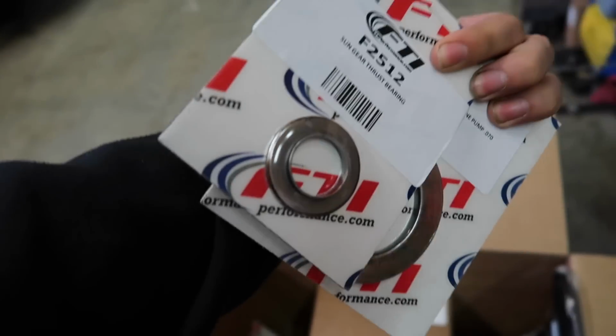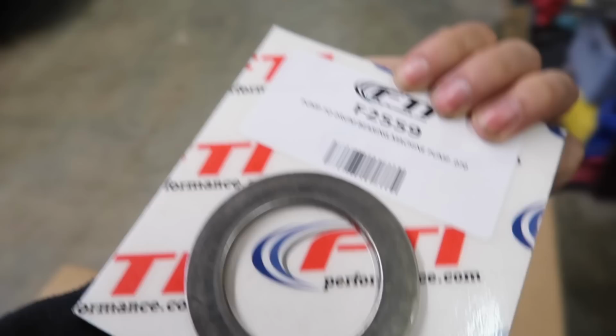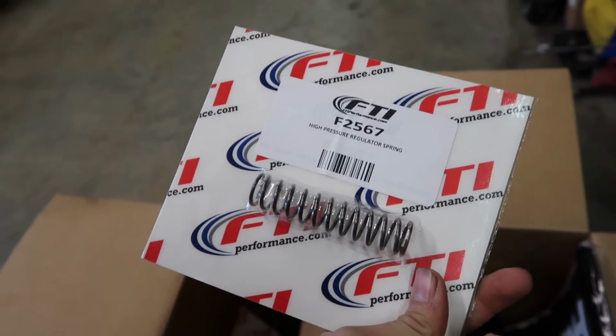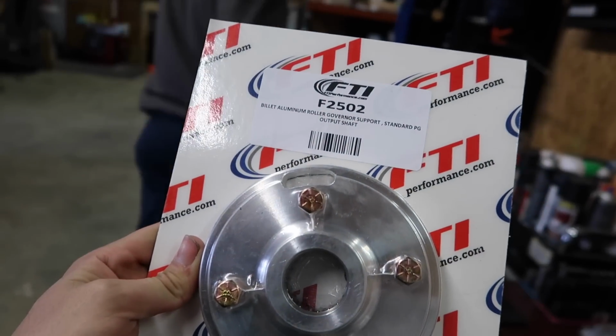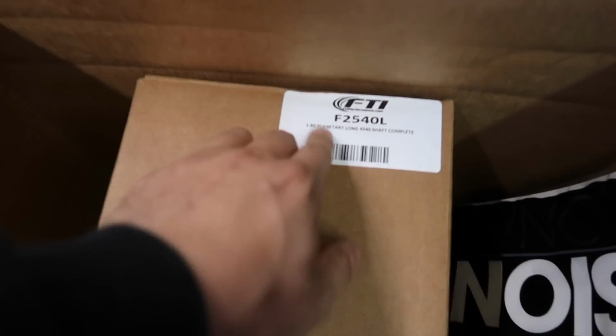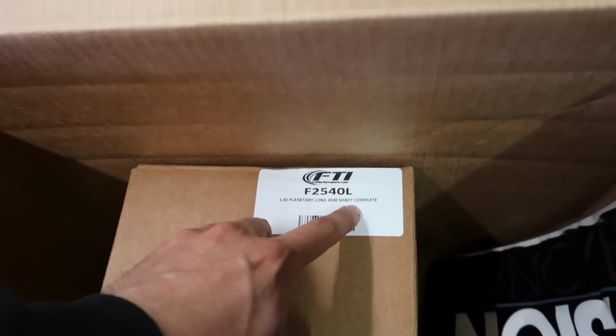Sun gear thrust bearing. That was what was tore up in the transmission. There was metal all through it. Pump to drum bearing. We got a high pressure regulator spring. This one looks important. Billet aluminum roller governor support. That one does look important there. And we got a 180 planetary long 3440 shaft complete.